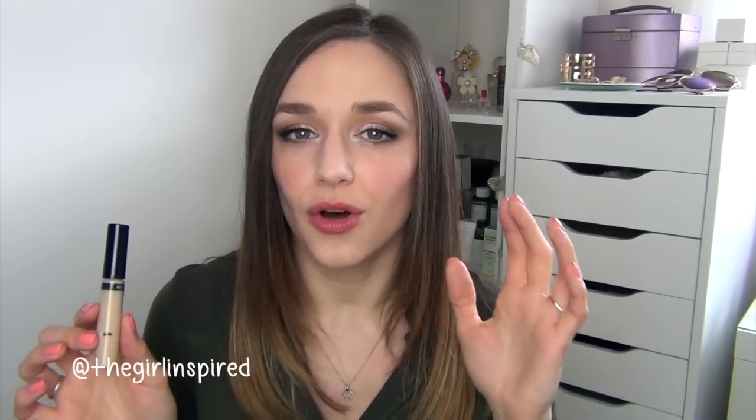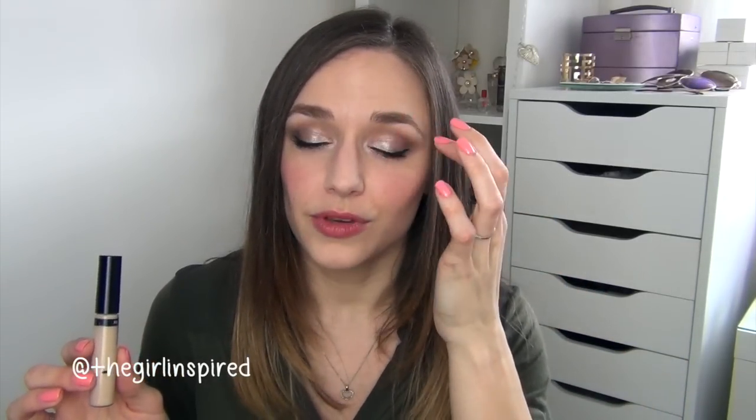I have another concealer that I use for other areas of my face. So I use so little of this at a time that it just seems to be dragging on forever. So I want to really focus on this and maybe use it in a few different ways. Use it on other areas of my face, maybe use it over my eyelids to conceal them if they're particularly veiny or dark on a particular day.